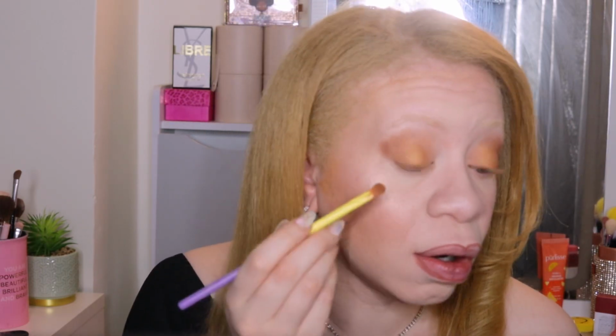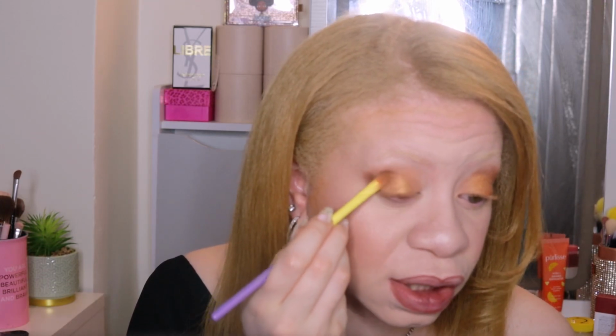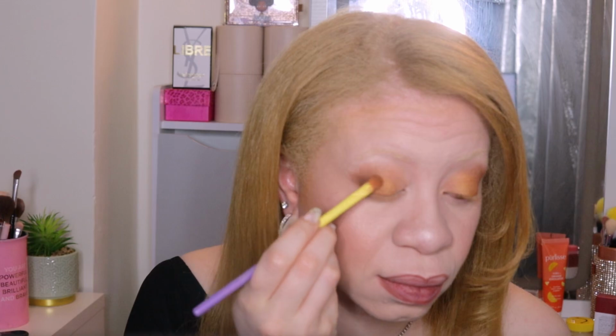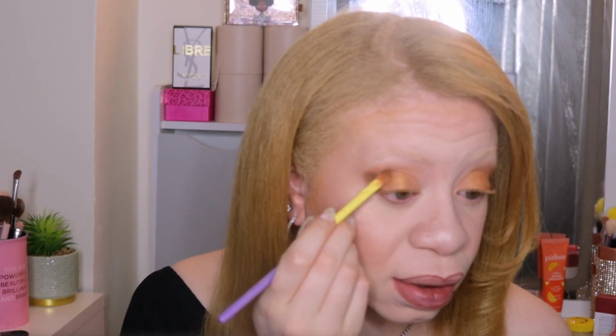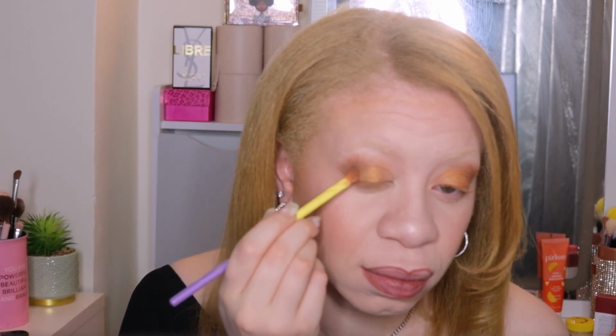All right, it's coming together. And now I'm gonna use this dark brown. This is gonna go in the corner and in the crease as much as possible. Try to keep it real tight in there. This is just to add that depth that we want, the crease depth. And that's where the black liner is going to blend into the deepest part, the deepest color.